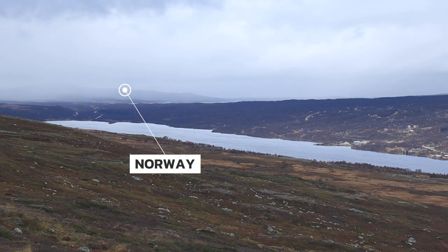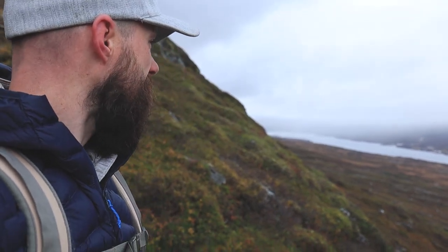And there's a massive rain coming in. I think we are gonna hide out in the car for a while. Try to start to walk back down again, because it looks like it's raining a lot.